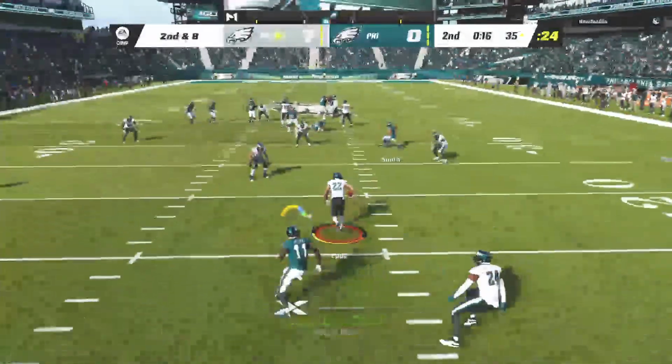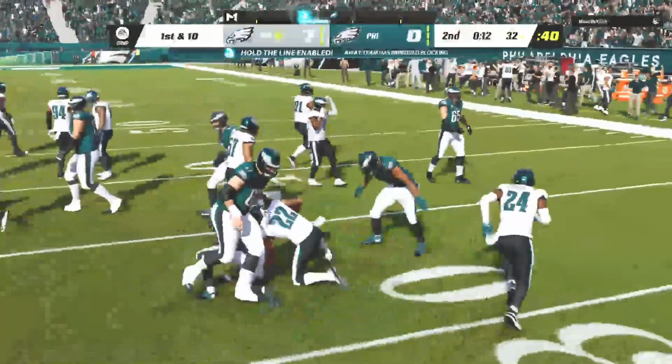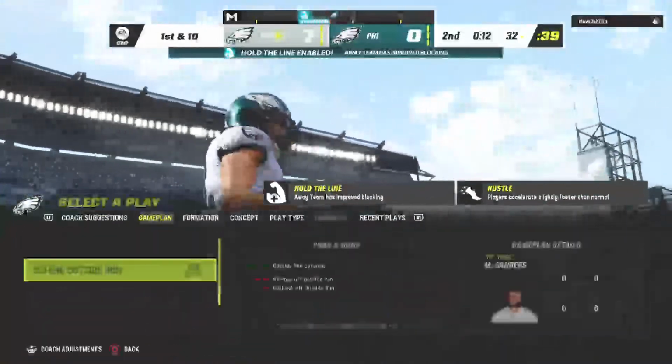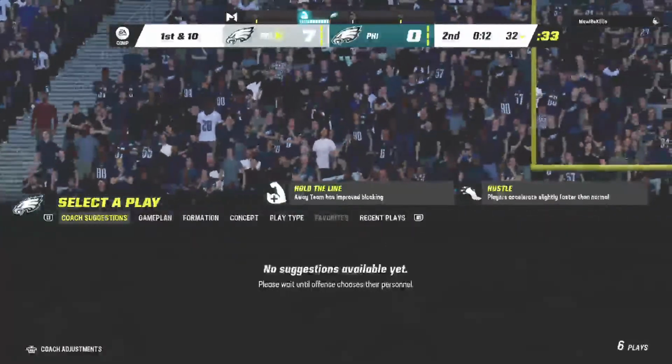Trying for Brown, and it's intercepted. And Eagles are going to have it here at their own 32-yard line. So consecutive interceptions here early on in this one, and maybe setting the tone, Charles, for a game where the defense really takes center stage.